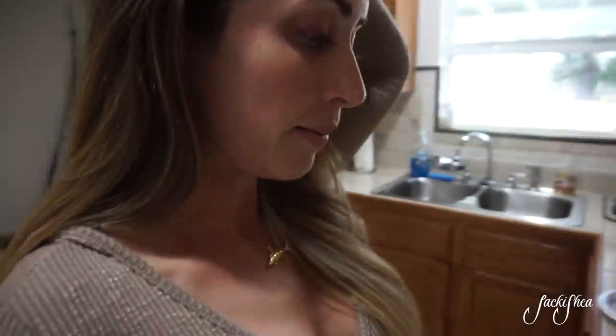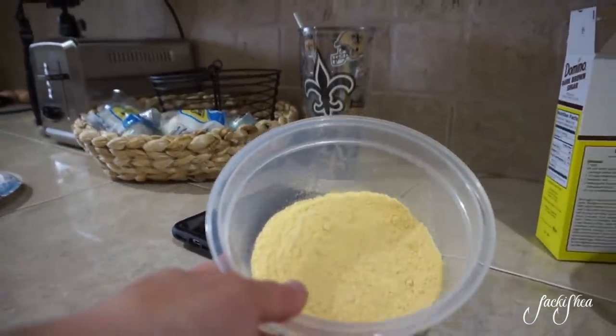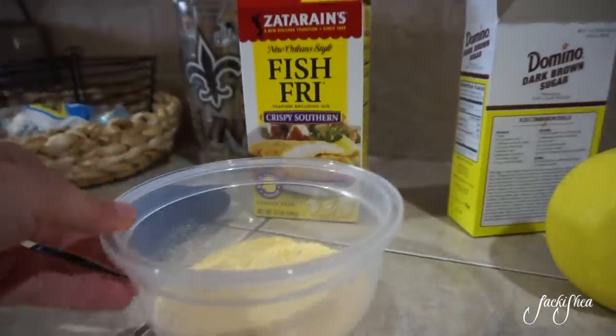And let's get started. Okay, let's do this. I'm ready. So I've got two pans here. You're making a sauce and you're making the fish. So one pan is for the sauce, and one pan is for the fish. I've got my flour, which I actually bought this fish fry from the store that we went to. It looks pretty good. I thought that would be good for this recipe.